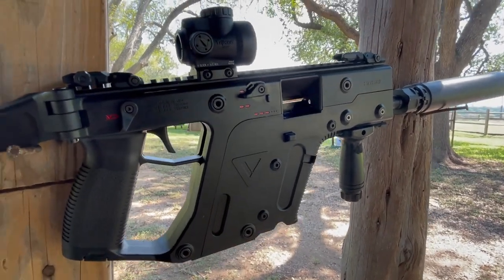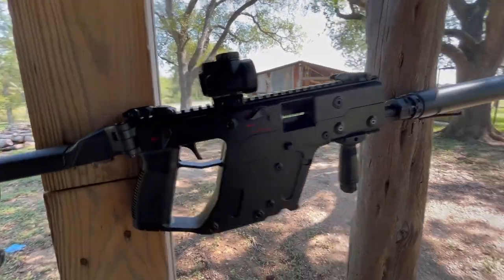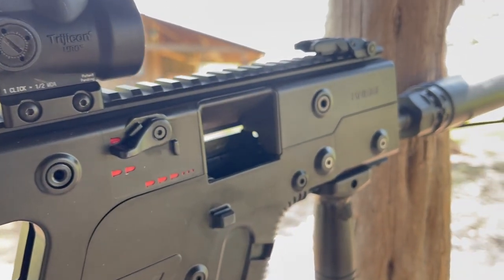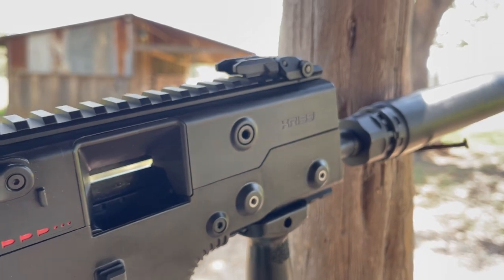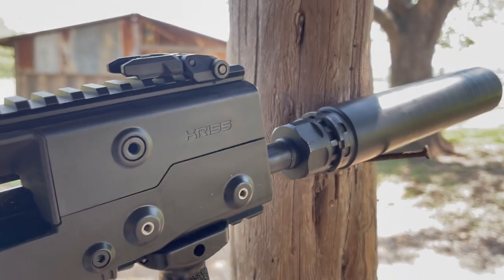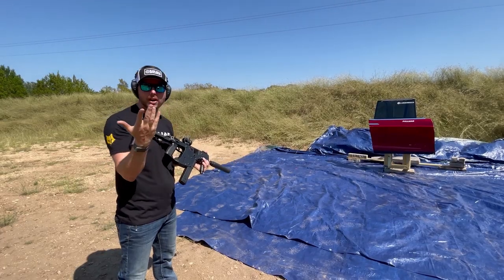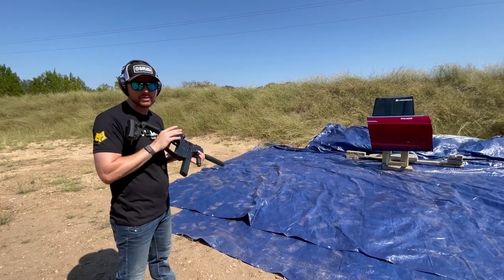Let's just go, come on. Next up, I have the Kriss Vector. Now this is chambered in .45 ACP, so it's borderline subsonic. Still supersonic ammunition, but it's borderline. We also have the Dead Air Armament suppressor on this. So again, wearing ear pro, because that's what I always do, safety first, right?